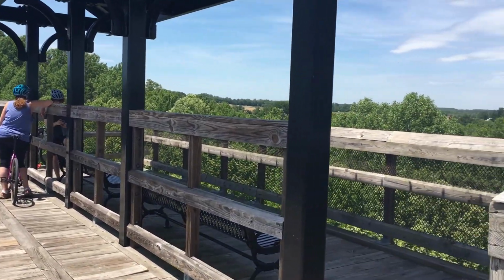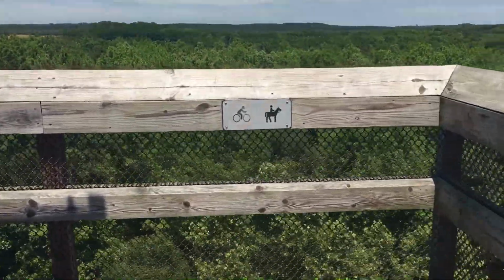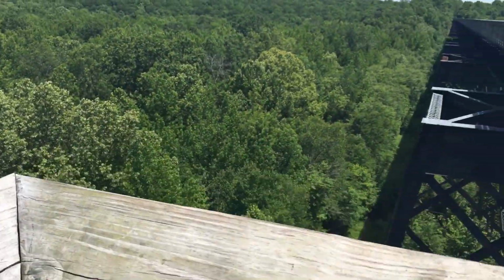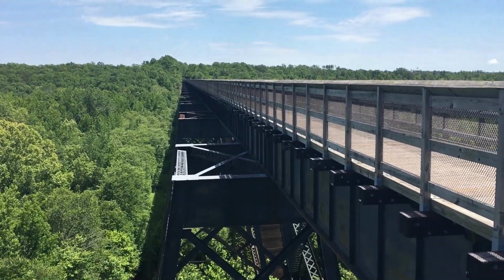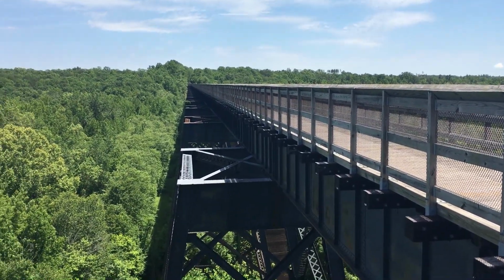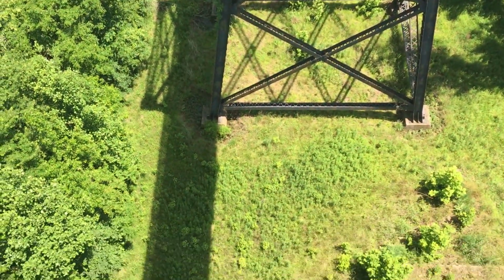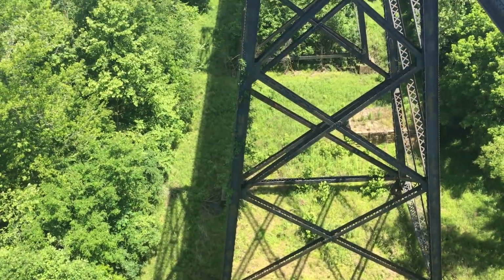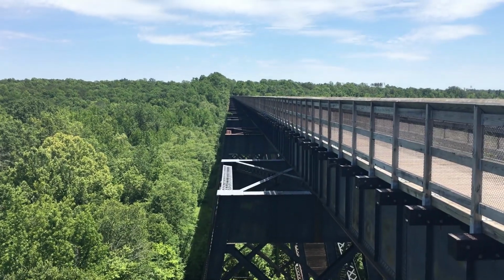Rest stops along this bridge. Two are covered and one is open. And of course, no bikes or horses in these areas. The other rest stop is way on the other end there. And then there's one off to the right. There's a trail where you can walk all the way down to the bottom by the water, but it's a very steep climb down.